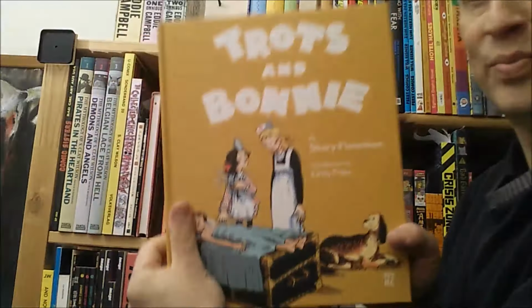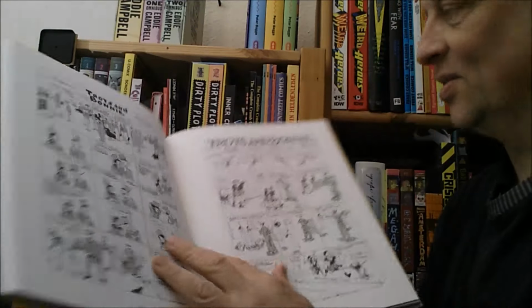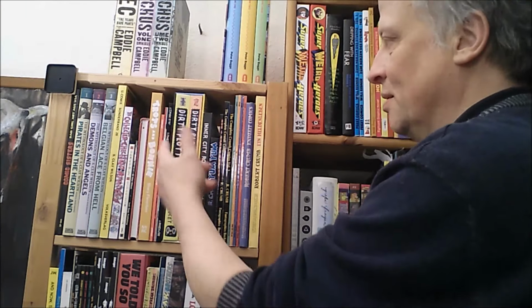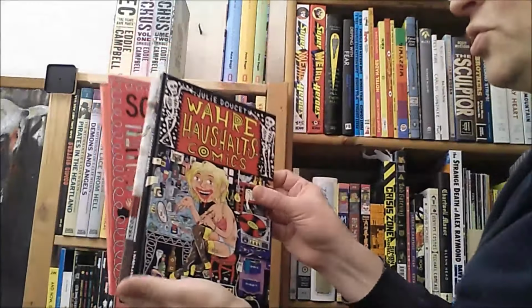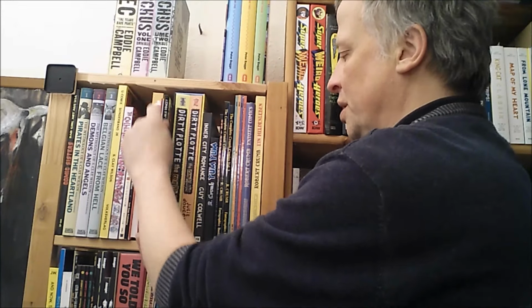Trots and Bonnie looks pretty innocent, but it's not innocent at all. One of my favorite books of last year, or the year before, I don't know. Pretty innocent looking stuff, but a lot of coming of age stories that don't shy away from anything. Wait, I hope you don't get sick. But here we go. And Sherry Flenniken was a predecessor of Julie Doucet in lots of ways, so I found it logical to put my German Julie Doucet books right there, and of course the slipcase edition of Dirty Plotte, complete by Drawn and Quarterly.